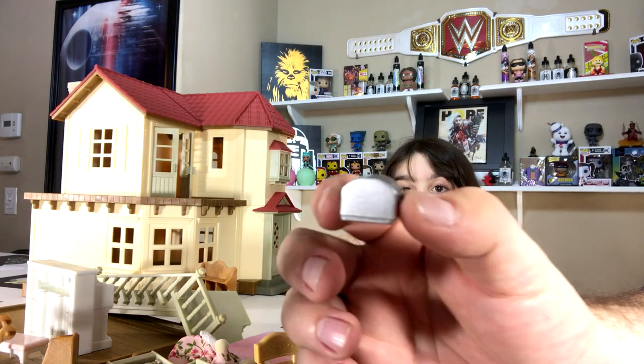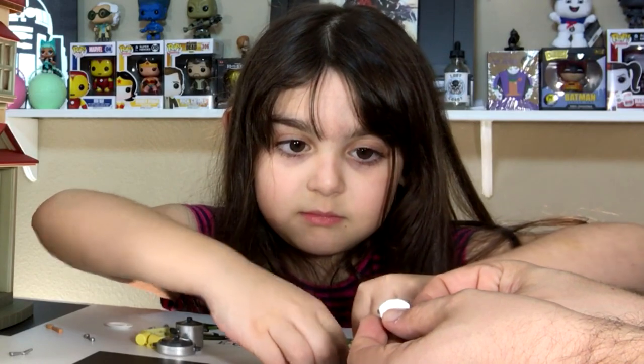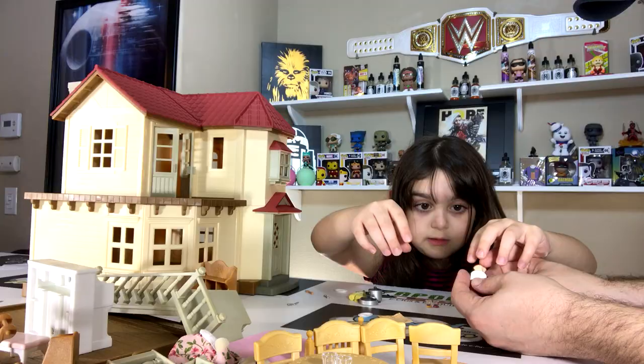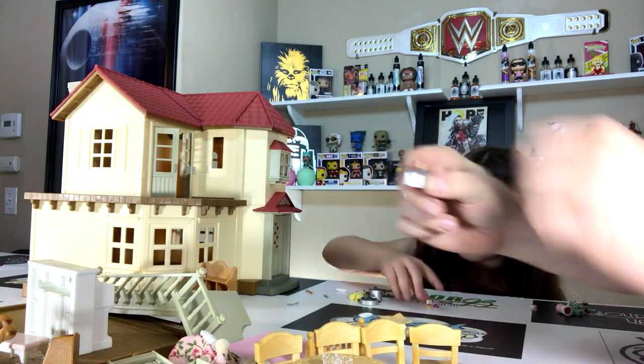Yep, a little silver, old fashioned looking little toaster, and the bread. Go ahead, put the bread slices in there. The bread slices fit right in there, really perfectly. That's cute. A couple little slices of bread, untoasted.